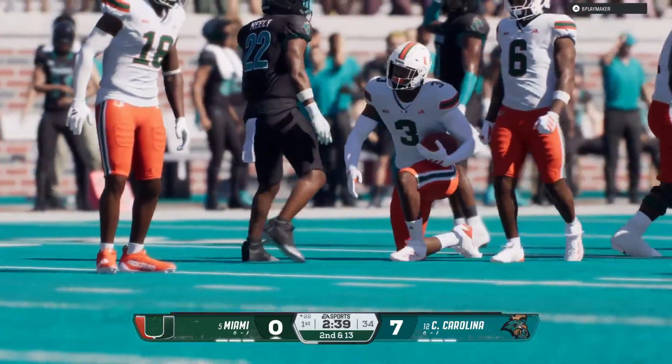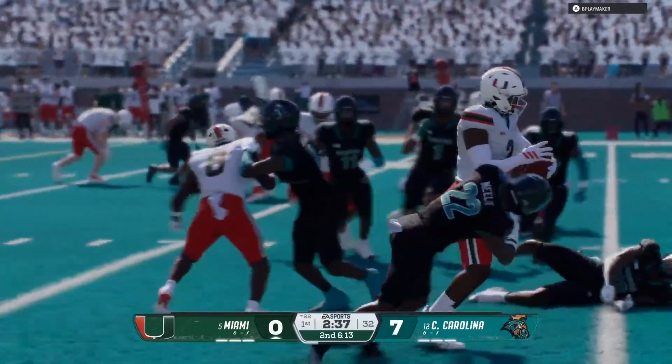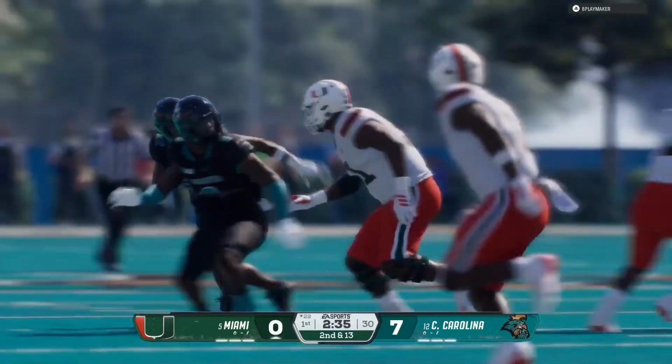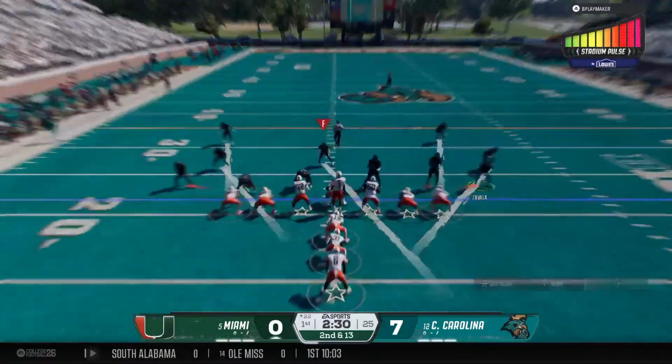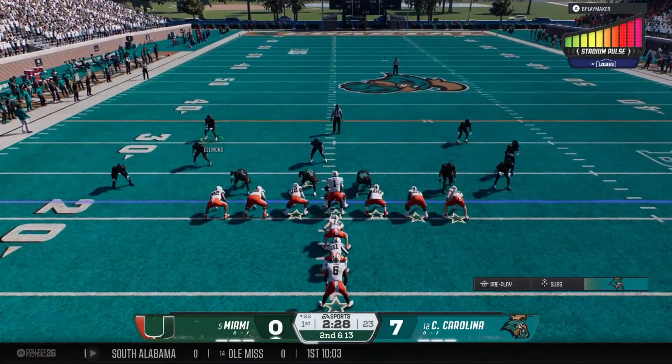I love the idea to mix it up from time to time because, let's face it, you can't be predictable. But the execution was a little bit lacking on that one, right? They might want to go back to the drawing board on that call.